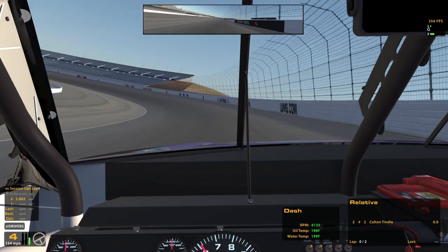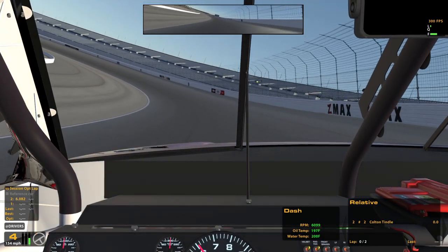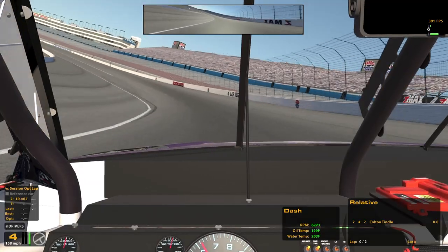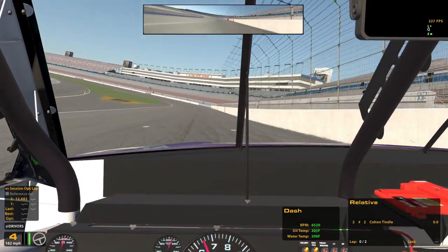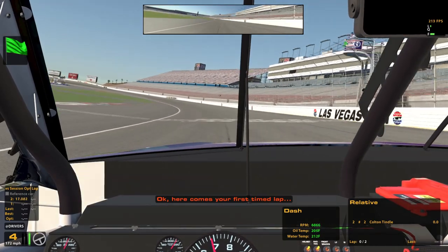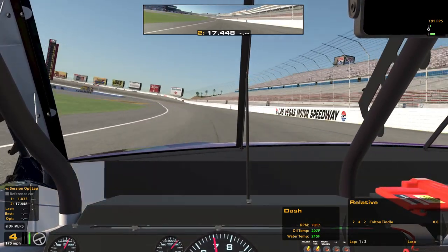Q setup seems pretty good. OSR is pretty great with the Q setups. They seem to get the job done a lot of the time, so we'll see if that is the case again here. Green flag, green flag. Okay, here comes your first time flag. But I'm sure it'll do plenty fine so long as I don't mess it up.